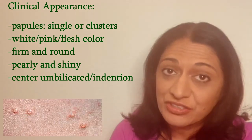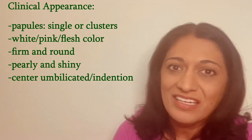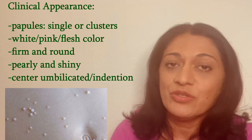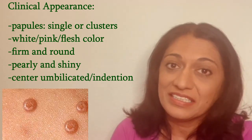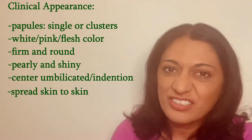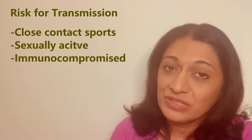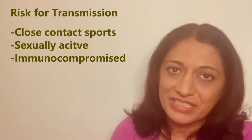Clinically it looks like one isolated spot, or what we call a papule, or sometimes small clusters of those papules. They look white or pink or even flesh colored, and they're usually firm and pearly, or shiny as we call it, and the center is umbilicated, or what we call indented. So it's a classic look, and it's usually diagnosed clinically by your provider. Now, it is spread by close contact, so skin to skin, and so risk factors are, of course, playing close contact sports, being sexually active, and also our immunocompromised children are at increased risk.